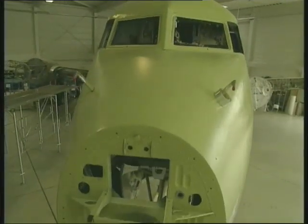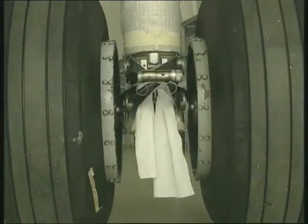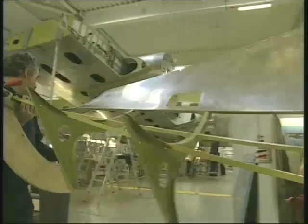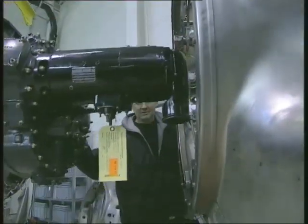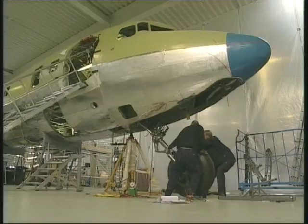The electrics are to be brought completely up to date. 40 miles of cable are required. Months of detective work are necessary before all the spare parts can be found. The DC-6's colorful past has taken its toll.